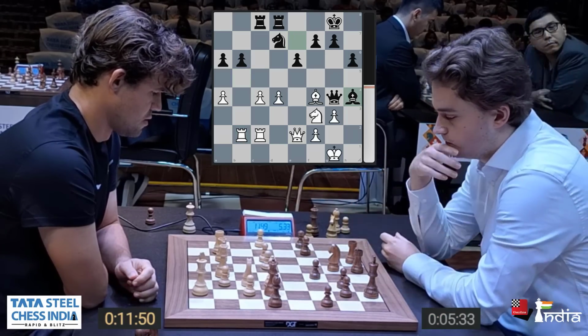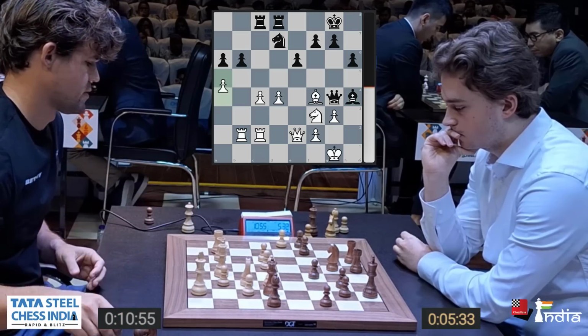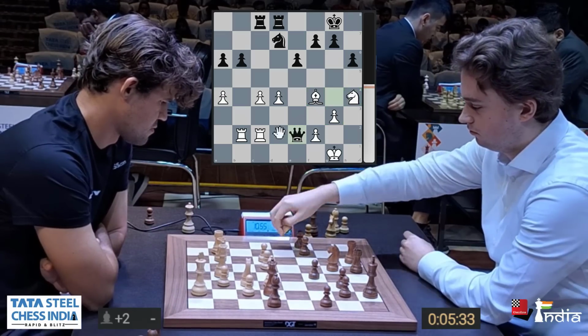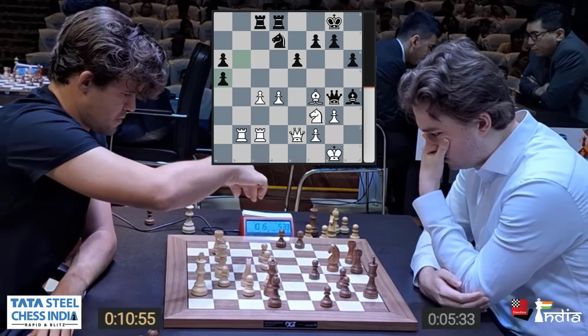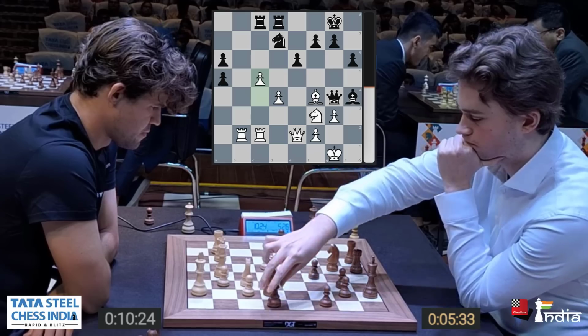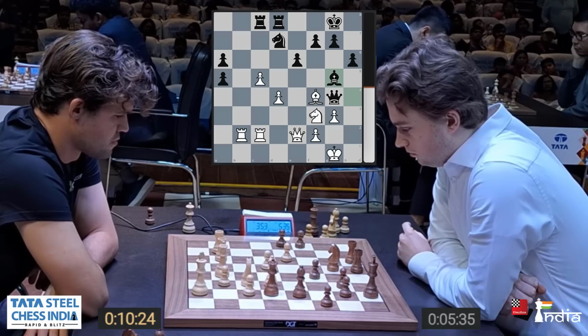And now he takes this pawn. Wow. What's happening? Magnus goes a5. But the question is, after knight h4, the point was take, and g5 regains the piece. That was the point. Okay, so he goes a5, ba. And now Magnus pushes his c pawn down the board. Vincent comes back, bishop g5, offering a trade here.